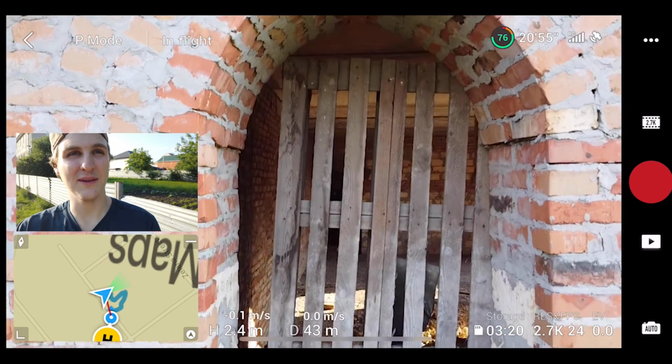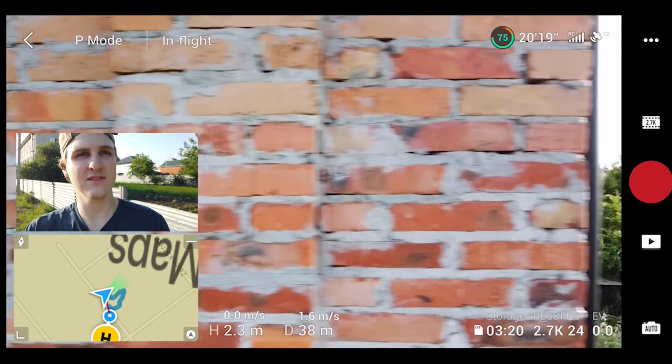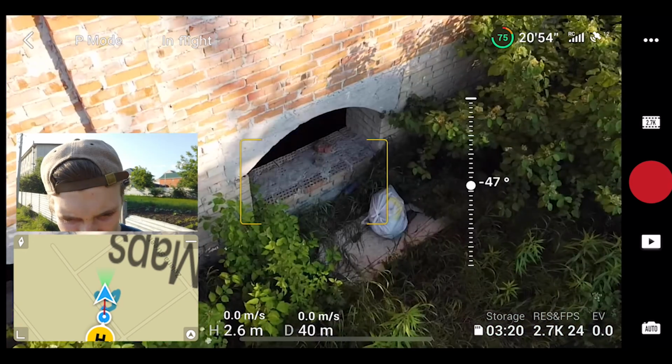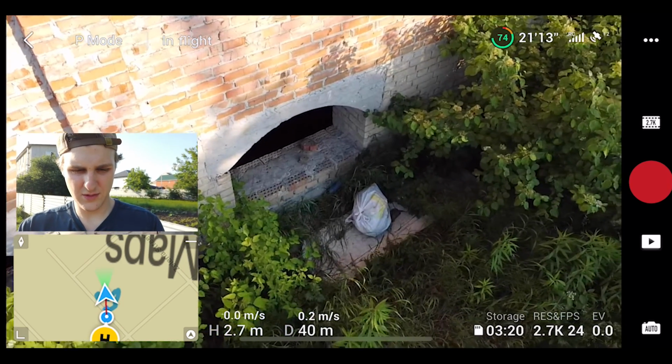Oh, look at that, it's all boarded up. Okay, I'm gonna come around this way. There's like a basement thing over on this side of the house. I'd love to go look at that. Basement? In Texas, we don't have any basements. So I don't know.